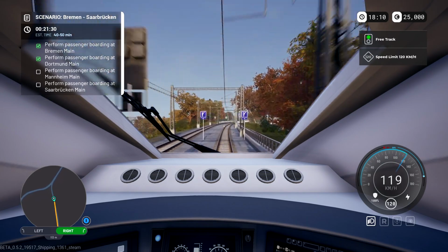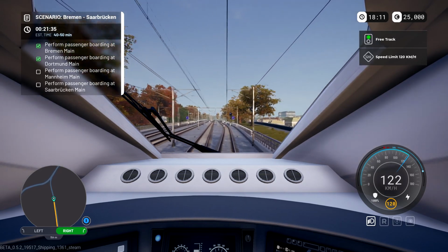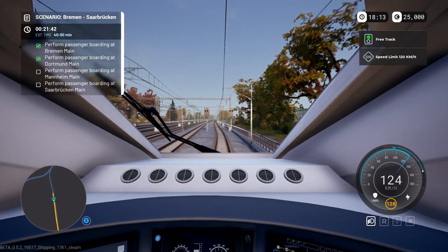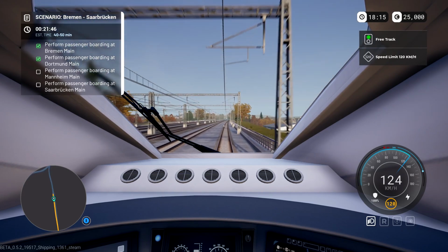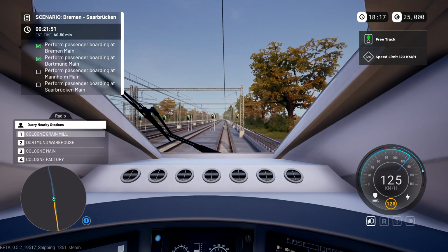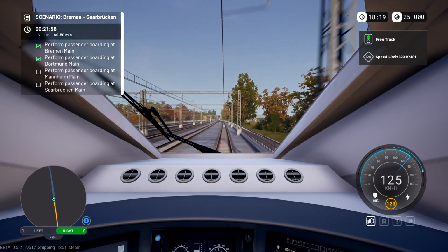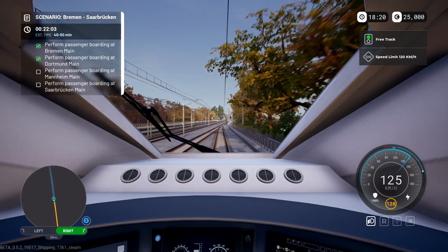Right, I'd like to get into Mannheim before 25 minutes. That's kind of what I would like to do. Oh, we're really ripping through this track here. It seems slightly fast for this area, but the game is allowing it, so that's all good. No, Mannheim Station is not there yet. This is nice though, just cruising through here at 125.